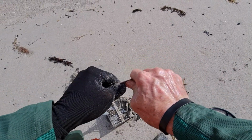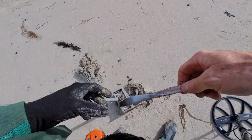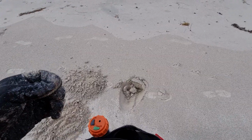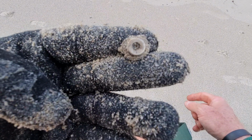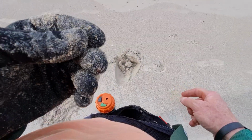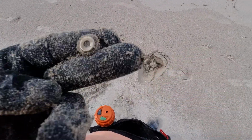Try and straighten that up. There we are. How many utensils did I find? Jeepers creepers. Okay, so the next target I had down here was a 10. And it looks like a little rivet or something. Maybe it popped off the jeans of the person who had that fork and knife eating their dinner. Maybe they ate too much.